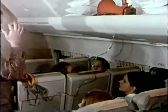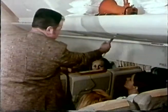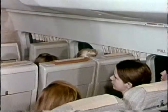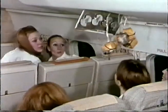Aircraft are fitted with masks for every passenger to protect them should rapid decompression occur. The doors to the compartments containing these masks are automatically opened in such an event.